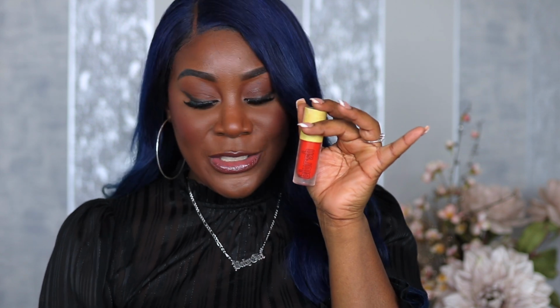My favourite one is Where's the SPF. This is your typical, beautiful, vibrant orange. Dark skin people, you can't go wrong. I'm sorry, I know that looks really scary, but when you blend it out, it's not that bad. Like, look at that. Are you okay?